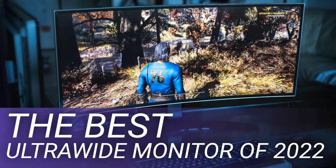The LG 34WK95UW is our pick for the best 4K ultrawide monitor. It offers excellent picture quality, wide viewing angles, and super crisp text and images, thanks to its WUHD Nano IPS panel. The monitor also looks premium and has a great build quality.